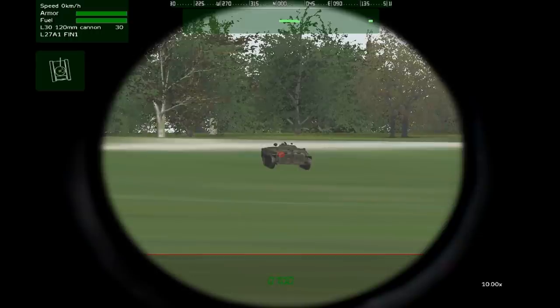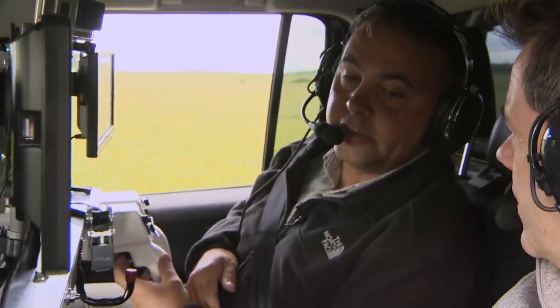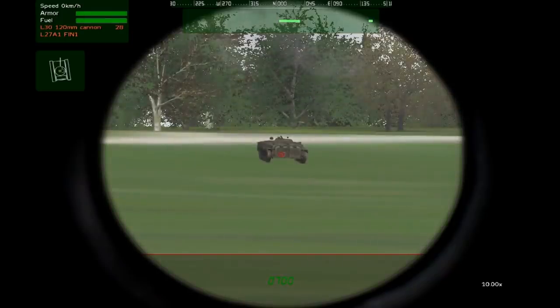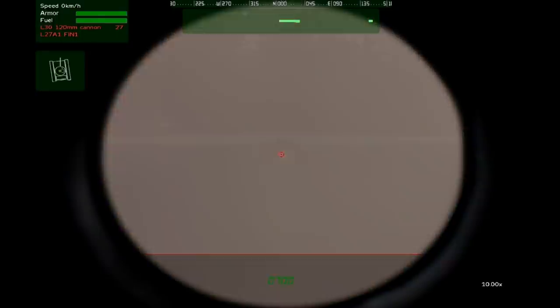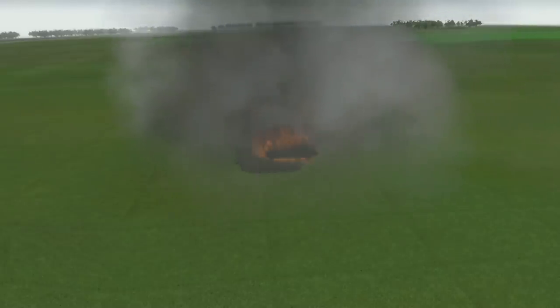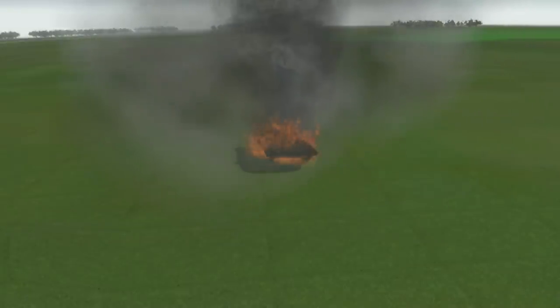Okay. The fire control system has acquired the target. What you need to do then is simultaneously ensure that the button on the right hand is depressed, and then to fire the gun is to also depress the button on the left-hand side. Okay, can I fire now then? Yep, you can indeed. Okay, so you'll notice there, fire, direct hit, and the enemy vehicle has burst into flames.